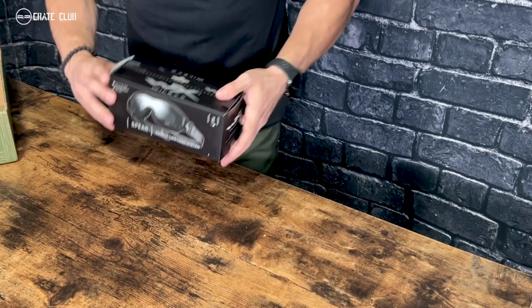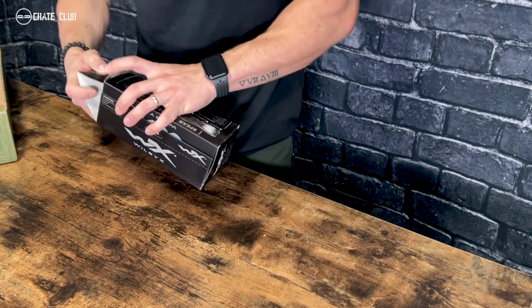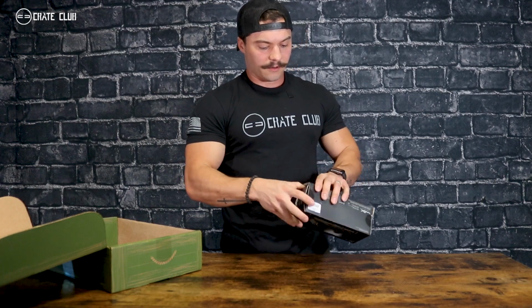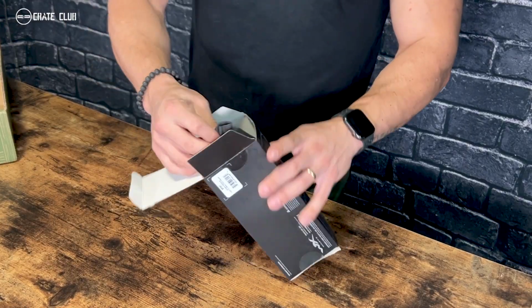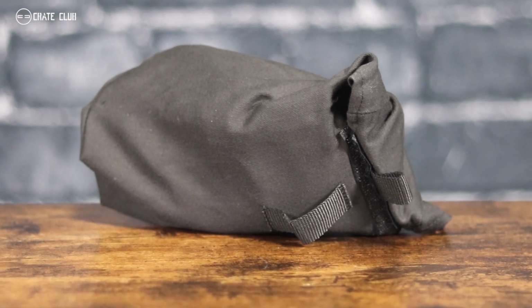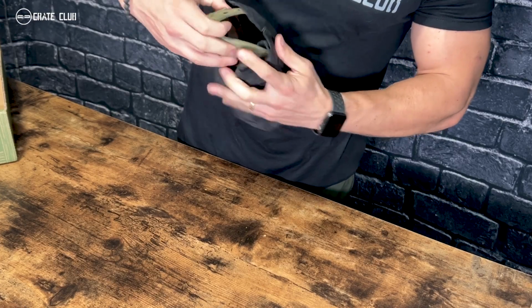So let me open these things up and show it to you. I'm not going to destroy the box because some people don't like when I destroy the box. I'm going to open this like a normal person. Comes in this great little carrying case. Carrying case does have a loop here for whatever you want to use it for. All right, here we go.